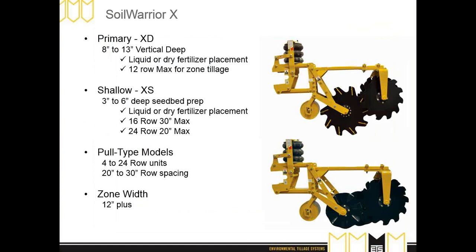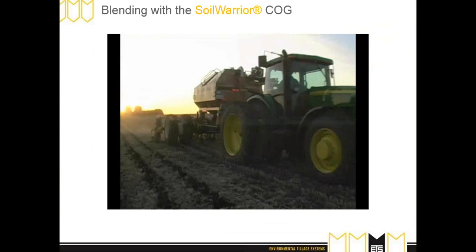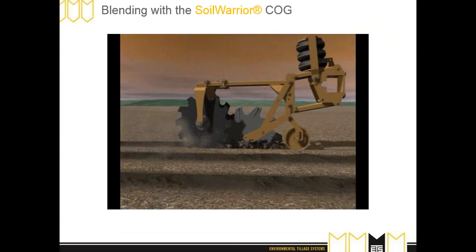So again, in the heavier type soils of the Midwest, this is replacing rippers, field cultivators, 2-3 passes of tillage or even more. And I think everybody knows that with our strips, 25%, 30%, a third of the soil is being disrupted, but everything else remains the same. So this just gives you a look at that. But Jane, if you go to the next slide and run the animation, I think that'll help everybody visualize what the Soil Warrior row unit does, and that's unique.